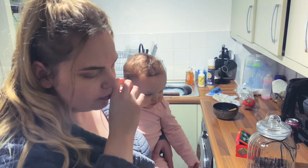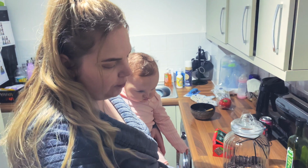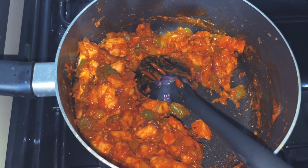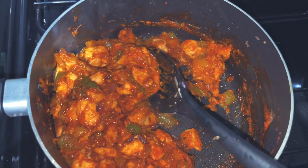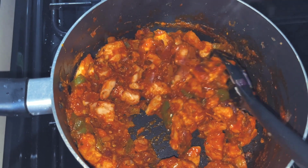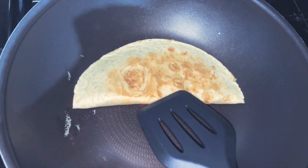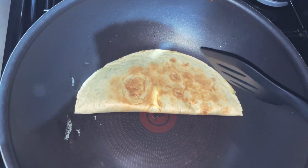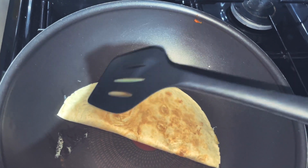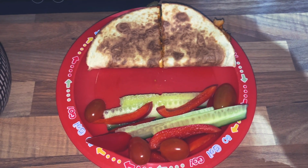But, so I'm going to cook the chicken up and finish off dinner. So the fajita mix is done. So now I'm going to get the wraps and start making the quesadillas. That looks so good. So that's the first quesadilla done. I'll put that on the kids' plate, and then Rome and Myra cut into fours, and then Ellie I just cut into twos. So this is what their dinner's looking like.